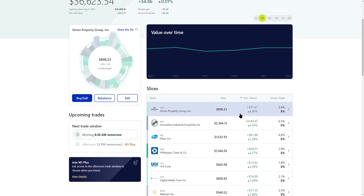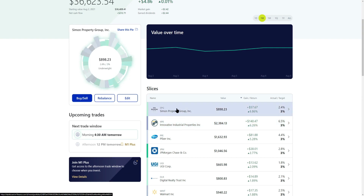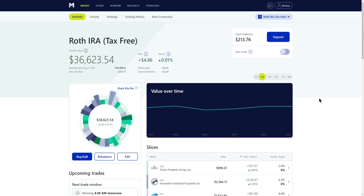We see Simon Property Group here up 6.86, IIPR up 6.26. These are both real estate investment trusts. We have Pfizer up 5.28. So we had some pretty good positive winners there, but just not enough to overtake the losses from those other positions. But with time, they'll gradually recover as well. So that is our overall performance and our 1 week performance.